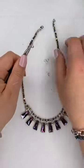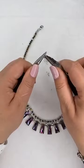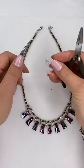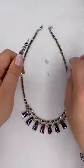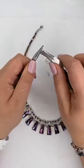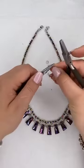If you had an extender chain, of course you can use that as well. I like to build it up from the jump ring because then it all looks exactly the same as what you have at the end. And obviously jump rings, you get 150, 200 in a bag, so it keeps your cost down as well.